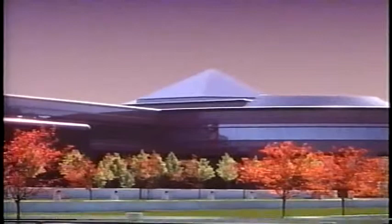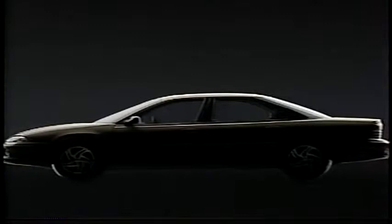The Technology Center is not about stunning architecture. It's about giving Chrysler an edge, and this it does. Summing up, Intrepid is the all-around best execution of the classic American sedan that we have yet seen.